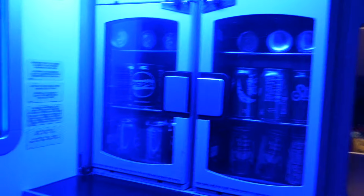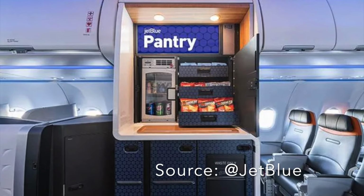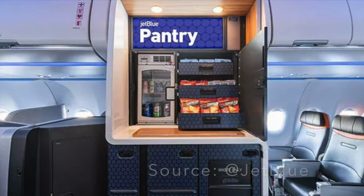One of my favorite features about JetBlue's A321 is the marketplace. This is available to all travelers. It's basically a little snack bar in the middle of the plane. And it has snacks, drinks, and there are also garbage bins and utensils if you need it. On their newer A321neos, this is called the pantry, and it has a different design. It's a lot nicer on that, but just to have it in general is amazing. So, as you can infer, the food earns a 5 out of 5.